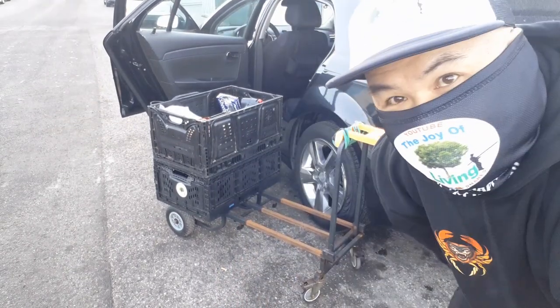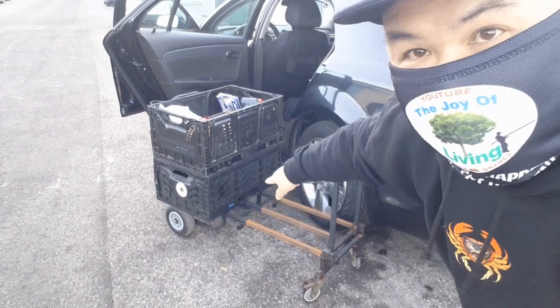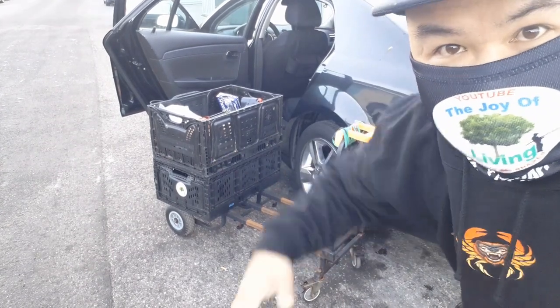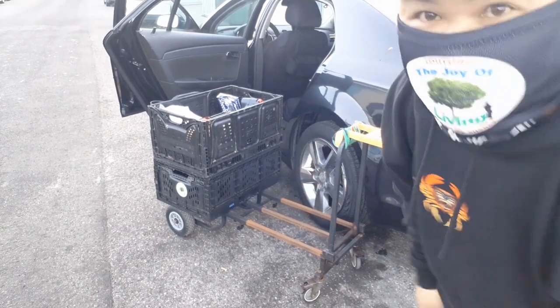A lot of people say, damn, Tony, you sure do have a lot of stuff with you. They don't realize that the bottom is empty. That's just for me to put my pole holder so it doesn't bend over from all that weight pushing down. A lot of it is just empty space.